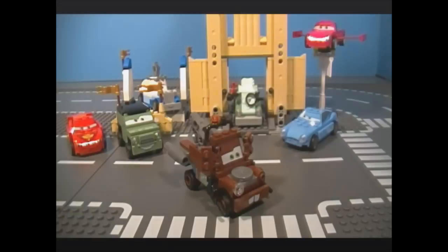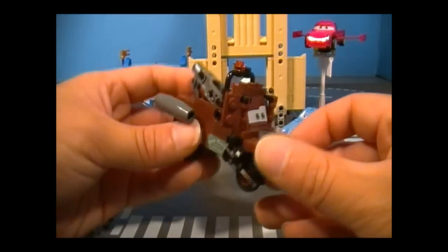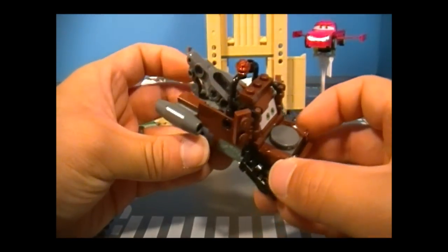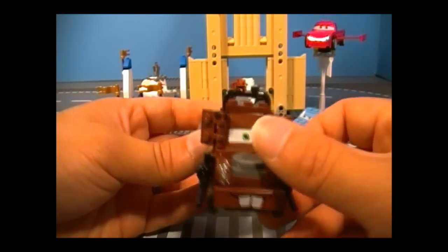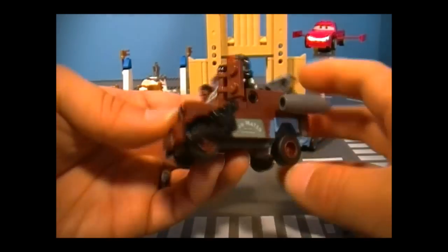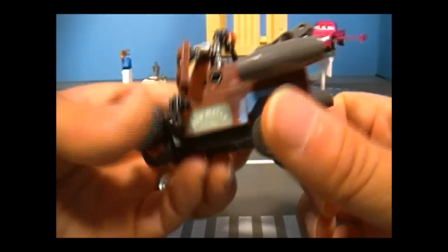Okay? And finally, we have Tow Mater, or in this case, we have Agent Mater, because he is souped up with those Gatling guns there on the sides and the jet rockets over here. And here he is from the front, where he has the same set of eyes and the mouth from previous sets. And here's the side where it says Tow Mater, Towing and Salvage, Radiator Springs.